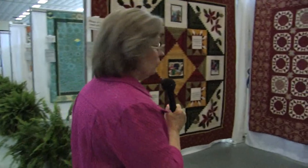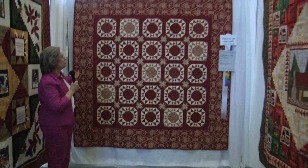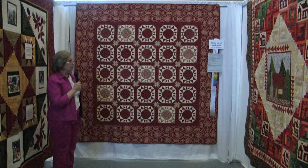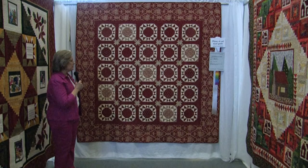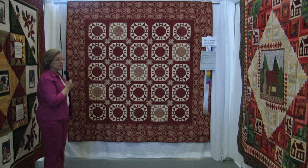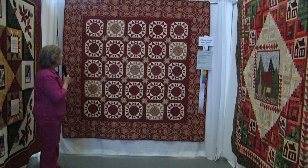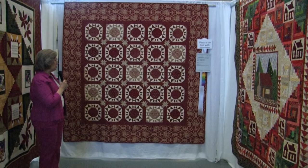I have one I want to show you. Our theme for next year is Red and White Renaissance. This will be our challenge, our donation quilt for next year. We will display it and sell opportunities to win this quilt. The guild that did this is called Blazing Needles. They put it out fast, but it is a gorgeous quilt. It is Civil War fabrics, and it is in a Civil War design. This will be our donation quilt for next year.